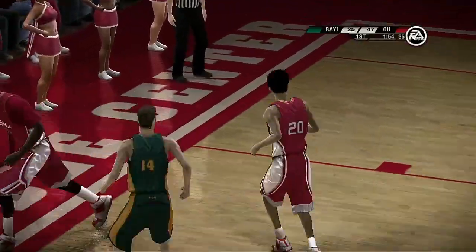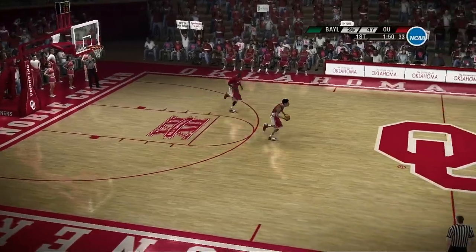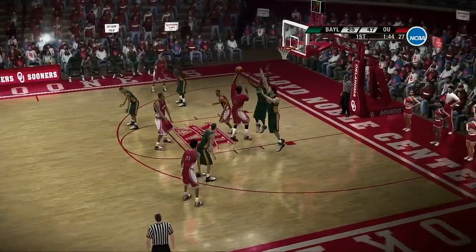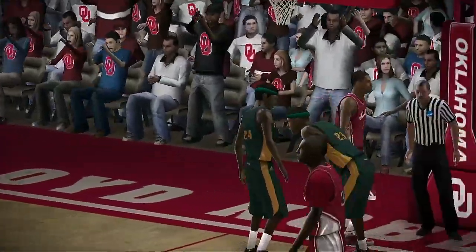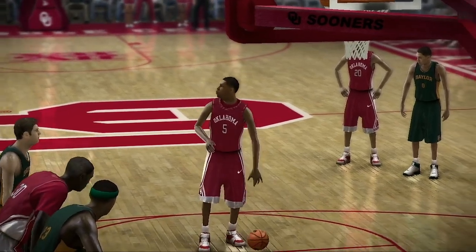For the bucket. Drains the shot. Tries for two. And off the mark. Draws the foul and gets the basket. He's into it. Win, baby. That's his name. I like that in a player.